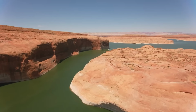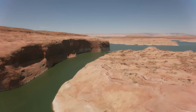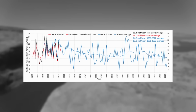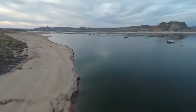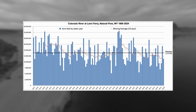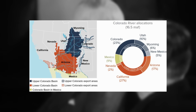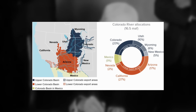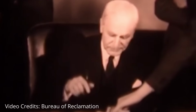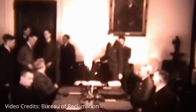Tree ring studies going back 5 centuries, confirmed through Congressional Research Service data, showed the river's actual long-term average is closer to 13 to 15 million acre-feet. Since 2000, the 20-year running average has dropped below 13 million. The compact allocated 20 to 30% more water than the river has reliably delivered over the long term. That error was baked into a legal document in 1922 and has been compounding ever since.